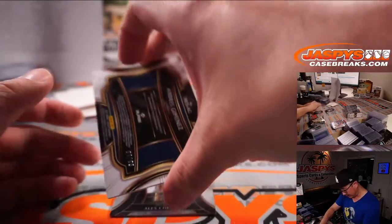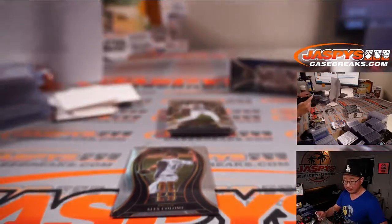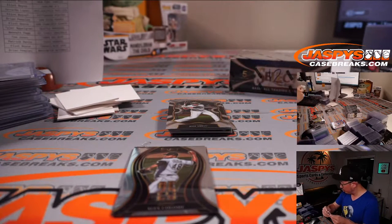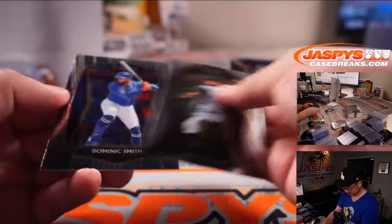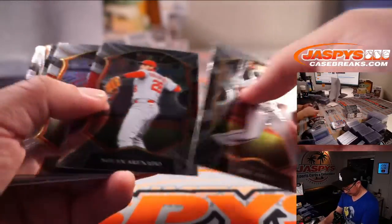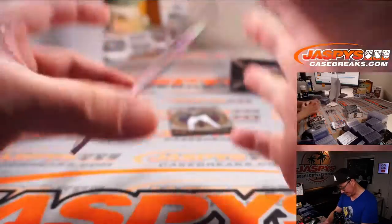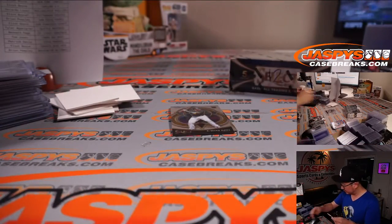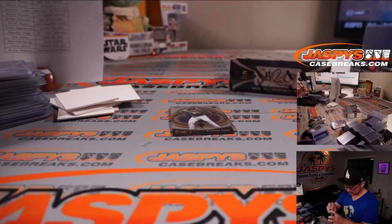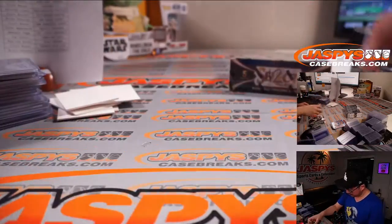We got Andres Jimenez, 93 out of 99, red, white, and blue relic. And that's for Cleveland. Elliot with the Tribe. Cleveland, this is for you. We got Tanner Hawk, 16 out of 199, jersey and autograph for Boston. Elliot with the Red Sox. All right, last box.